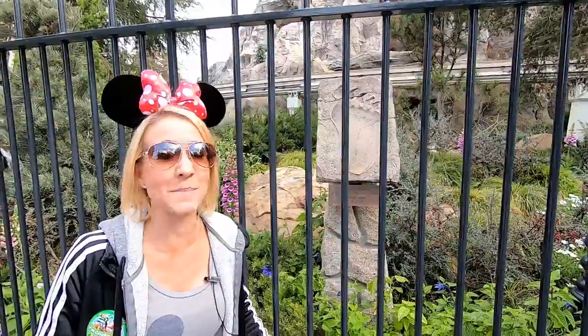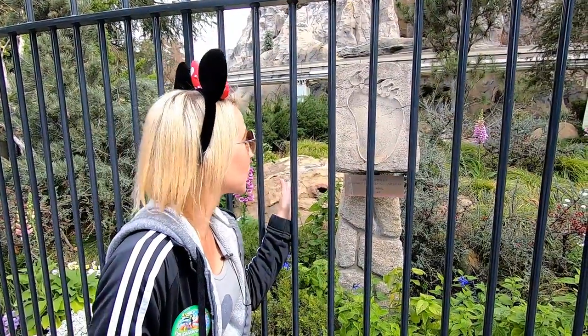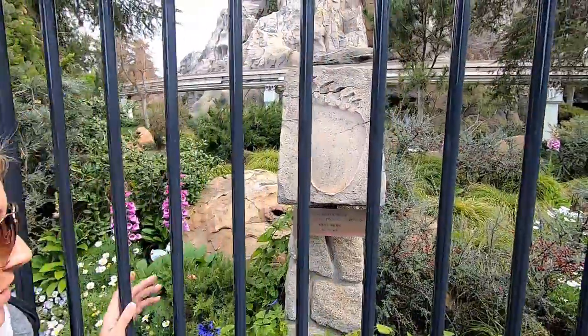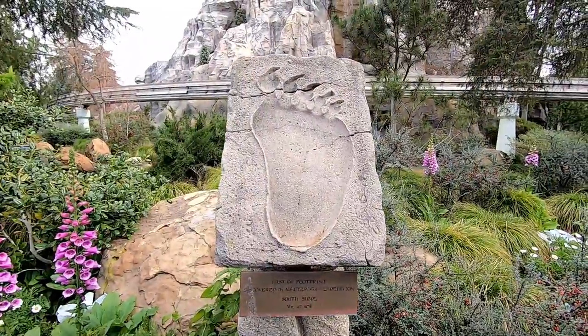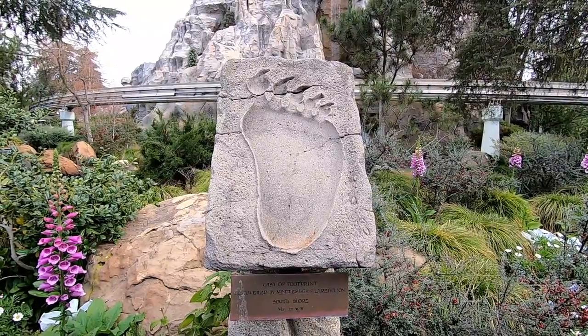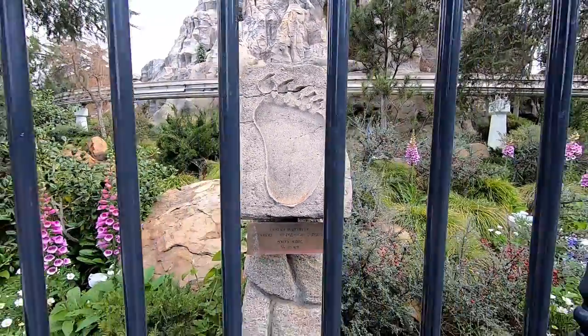We're standing right here next to the Matterhorn and next to the cast of the Bigfoot that was captured and discovered by Matterhorn Expedition South Slope. Oh my gosh. I am getting ready to go ride the Matterhorn.